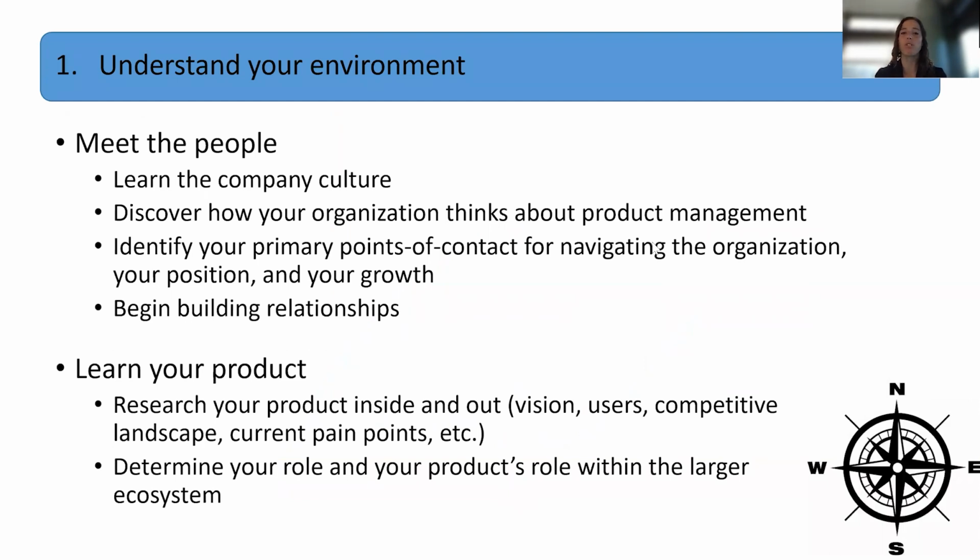So today I'm going to talk through 4 different tips or areas that you can focus on in your onboarding process to really make it successful and reduce that overwhelming feeling that you might have when you start a new position.